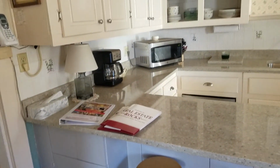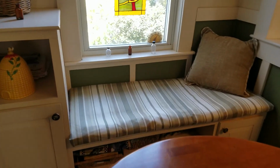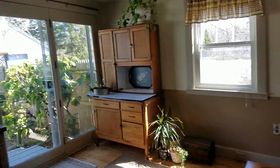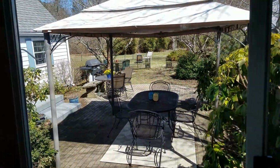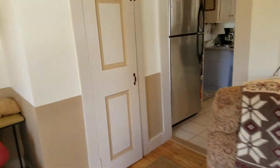Isn't this charming? Beamed ceilings, quartz countertop, nice eat-in area. I love the little window box seat there. It opens up into a lovely den with lots of sun coming in. Look at that outdoor space. It's gorgeous. All right, let's go look at the master.